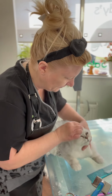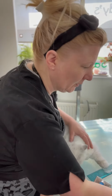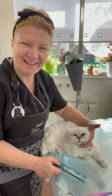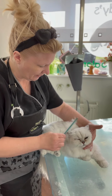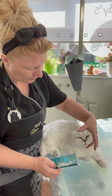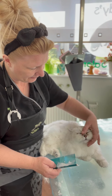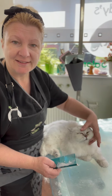There we go. There we are, sweet pig. I just try not to over handle her so she doesn't get cheesed off with me. She's a good girl. No need to grumble, is there? Give her a little bit of a stroke there. Make friends again.